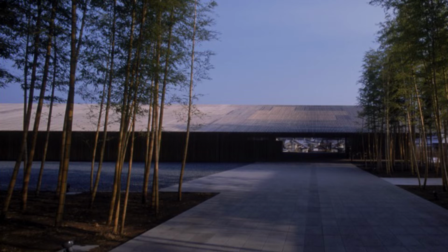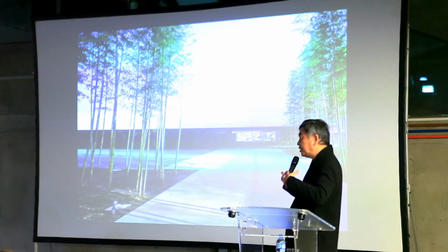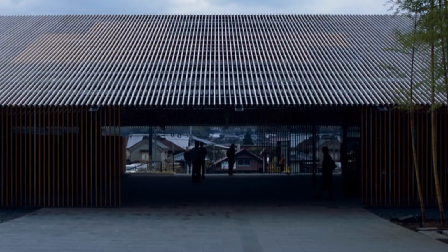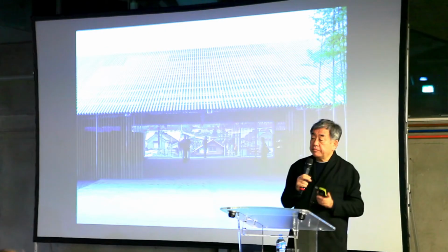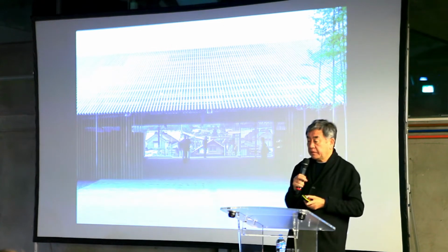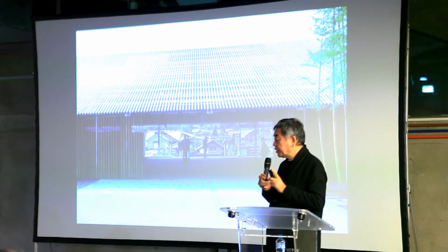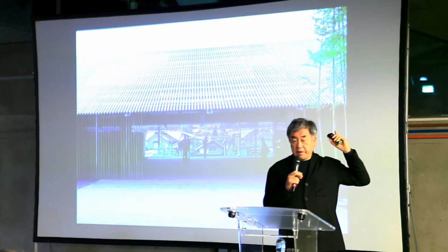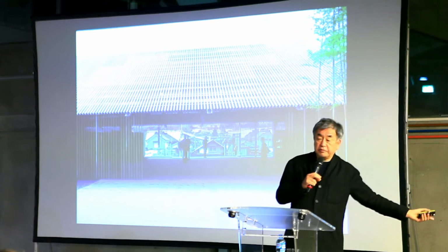Today, I don't bring up Hiroshige as art, but the basic concept of this museum is how to integrate nature and artifact. Material-wise, I try to use local material as much as possible. Wood from the mountain behind is the best material for the building. It is the Japanese carpenter's method. They said, please use wood from the mountain behind, not imported wood.